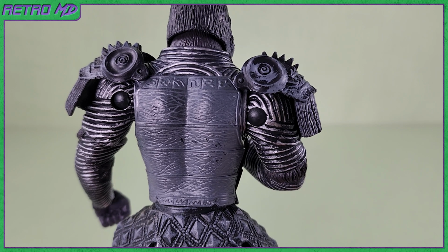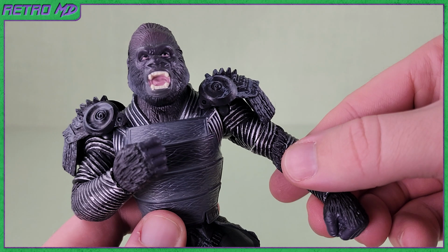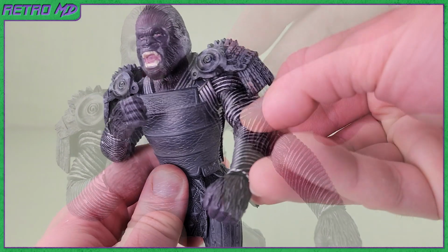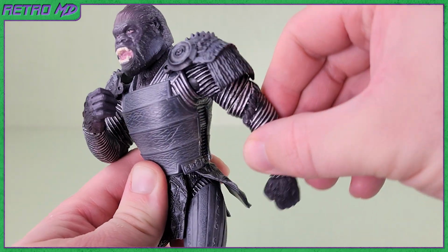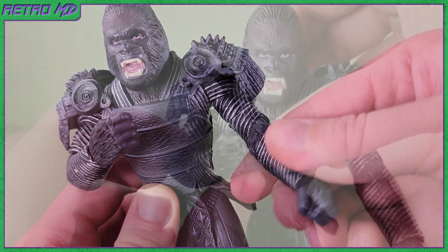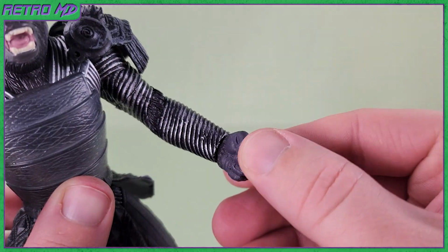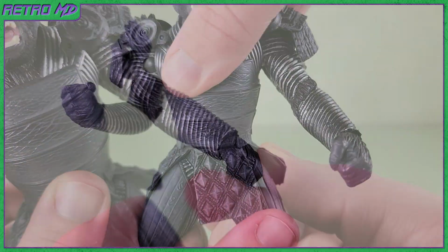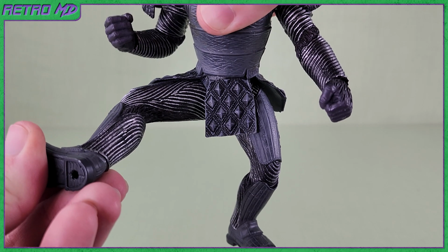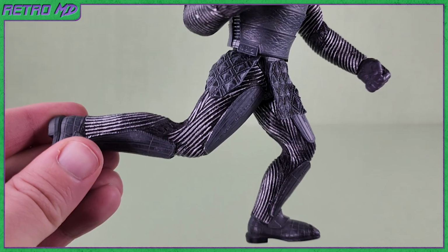Going over the articulation, the head can look side to side. The arms can go outwards, but remember to be careful with the shoulder pads. They can also go forwards and backwards. The left arm has a bicep swivel. The right arm swivels at the elbow instead. The hands can rotate 360 degrees. There is a waist swivel. The only articulation in the lower half is a thigh cut that allows the legs to go forwards and backwards.